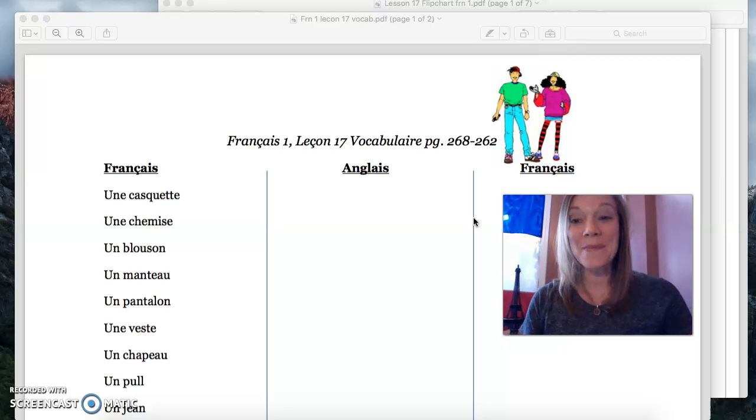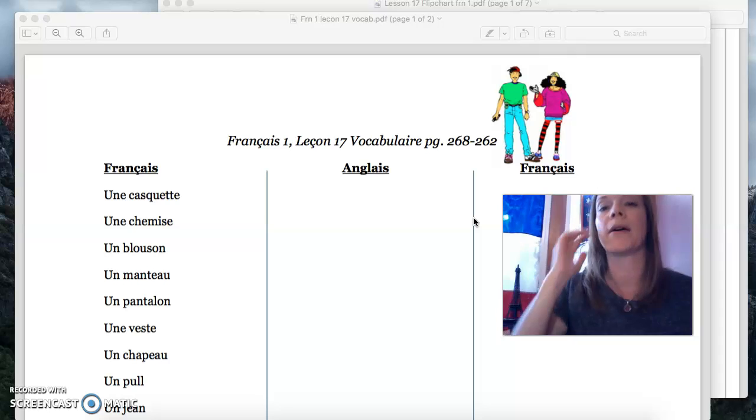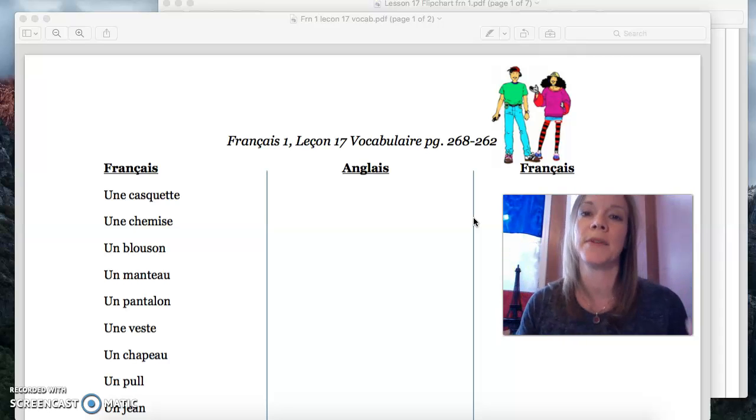Okay, this is all about clothing. This is one of the options I gave you guys on the survey at the beginning of the new online classes. What were some things you wanted to learn? And clothing is a chapter in our book, and it just happens to be this one next. So lots of ways to describe the things you're wearing and talk about clothes and shopping this week.